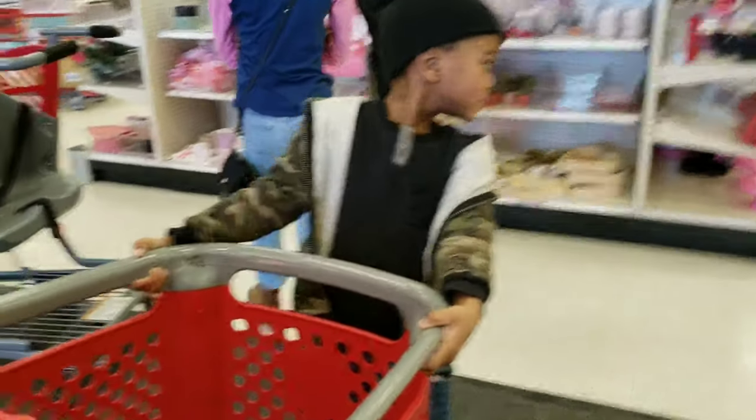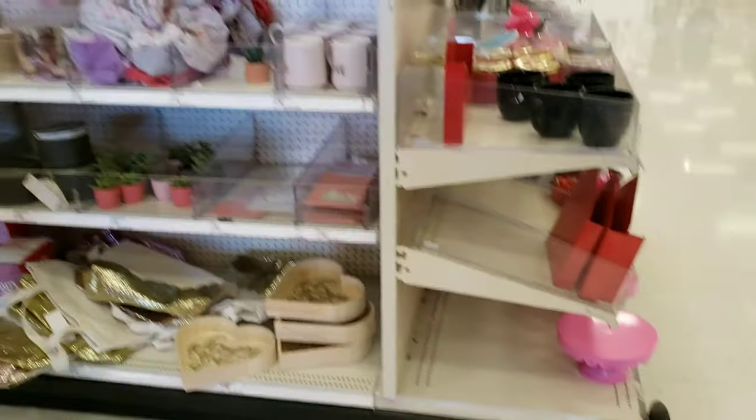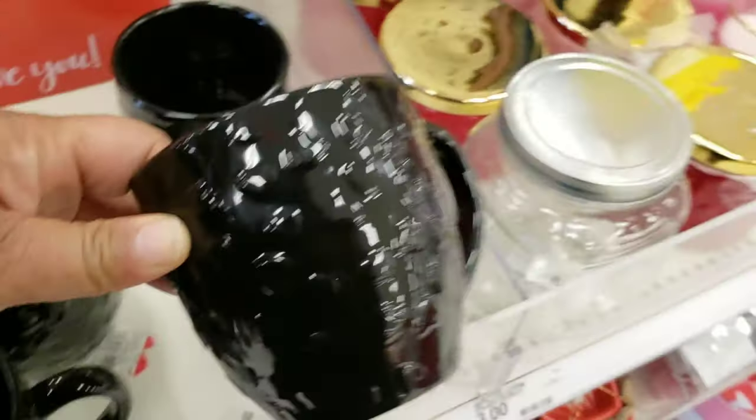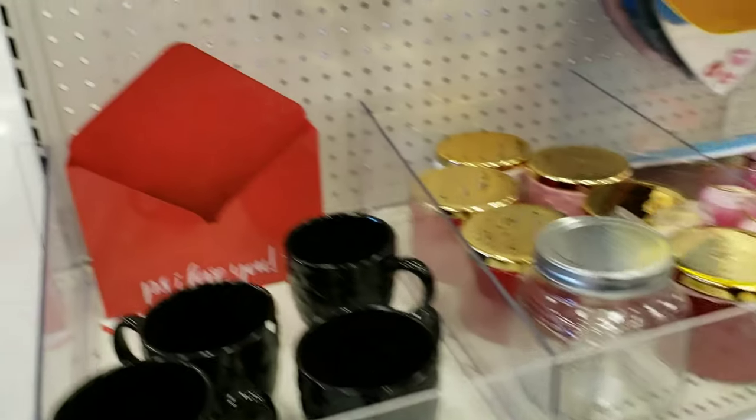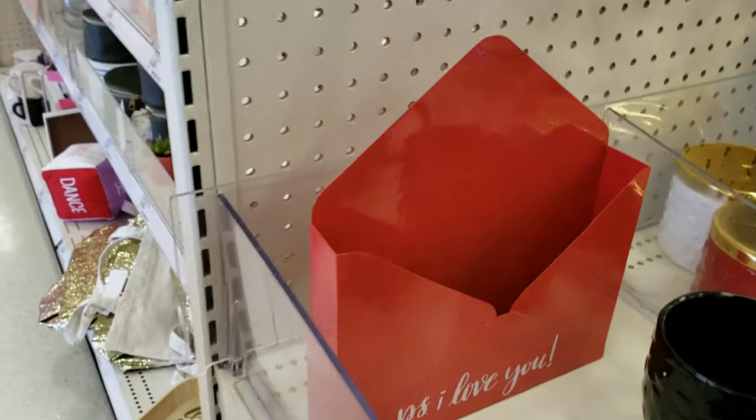All right, so we're up at Target. I want to get some toys. And no toys up here. Oh, look how cute these are. They got little hearts on them. Can you see? All the little Valentine's Day stuff out.